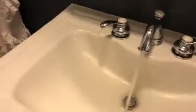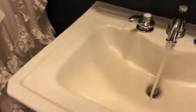Let me run the water upstairs real fast since we do have some original galvanized plumbing, to see how the pressure is. Water pressure went down a little bit. Not terrible, but if you had laundry going and dishwasher going, you may lose some more pressure. Because the basement is unfinished, it does make the plumbing more accessible, which is easier to change out.